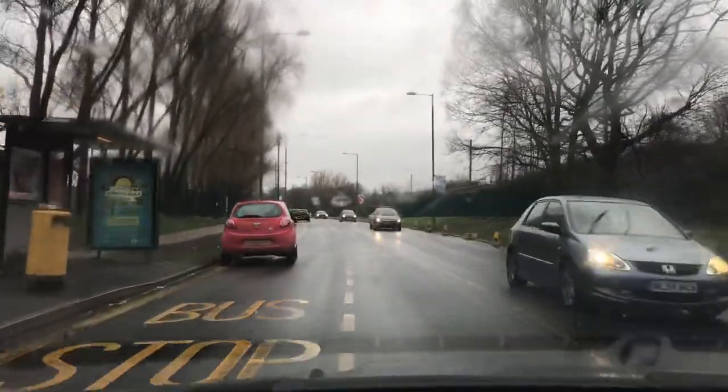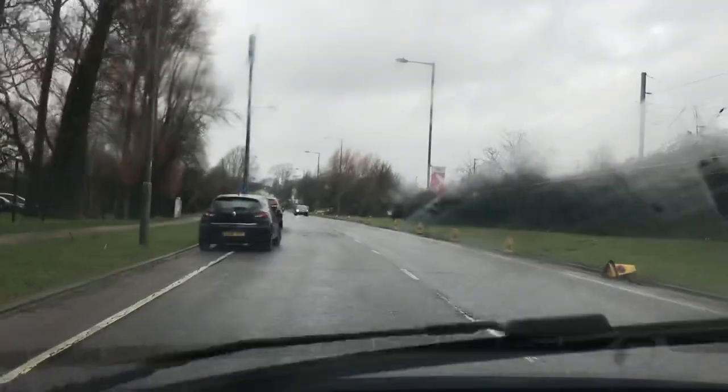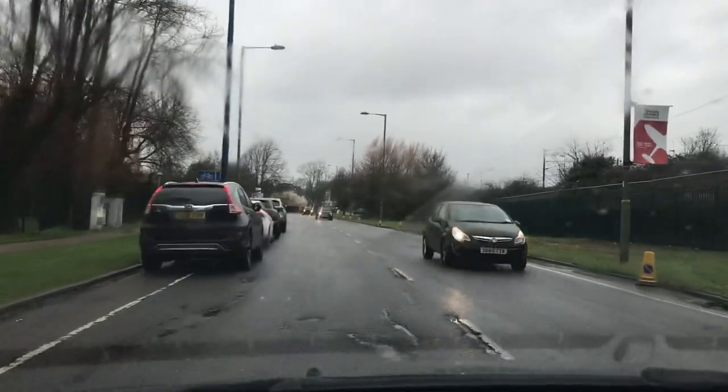Alright, so we've called it Museum Road, but it's called Graham Parkway. Coming up to Mill Hill Test Centre. Now, these little two roundabouts that we can come across now, I'm going to call them the Mill Hill Minis. These two roundabouts are generally quite busy during the daytime.